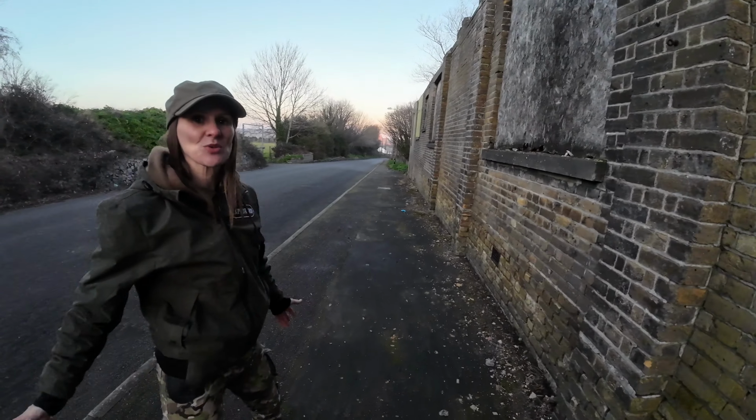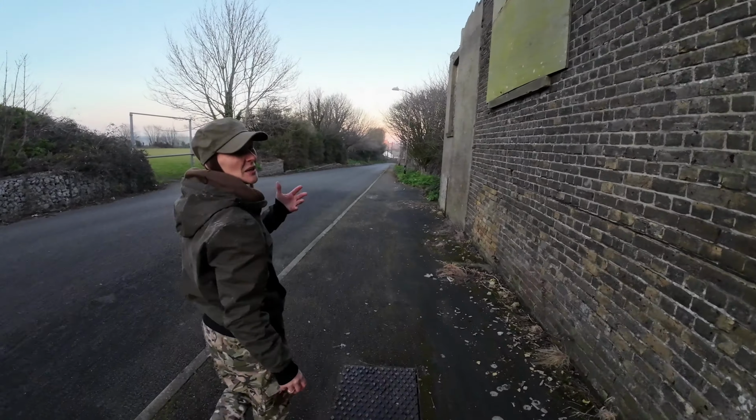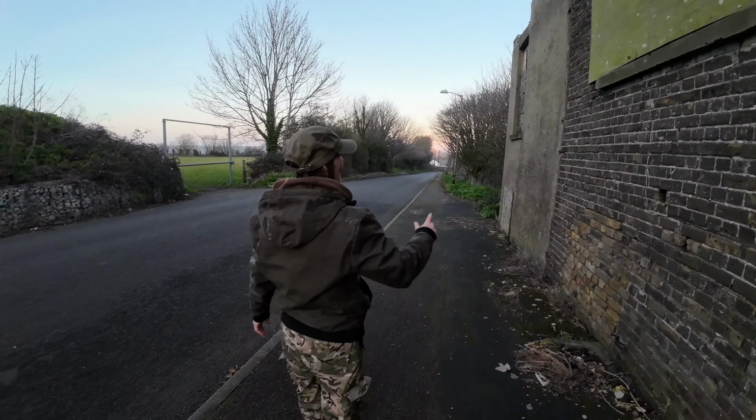But it's actually much wider than we thought it was. We didn't think it was going to be quite as big as this. Just a shame that it's all been burnt out. But we'll maybe pop our head around this corner here, because I think there's some more entrances here. Parts of it's quite burnt out, but we'll have a little look.